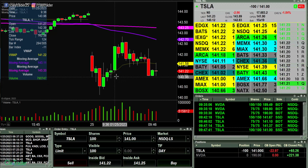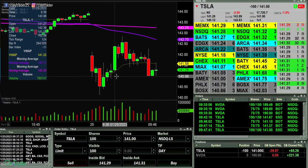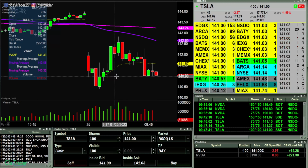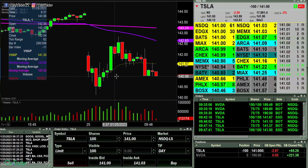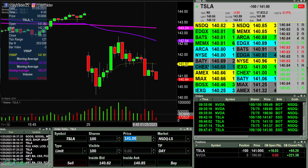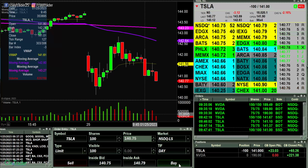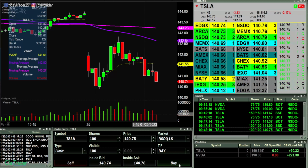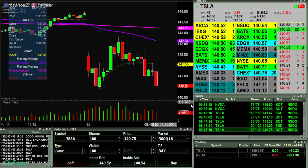That so far has bounced off of it. See if it wants to give it another try. Big size. Wow, real big size. There we go. Oh, didn't mean to do that. Only wanted to cover half there.